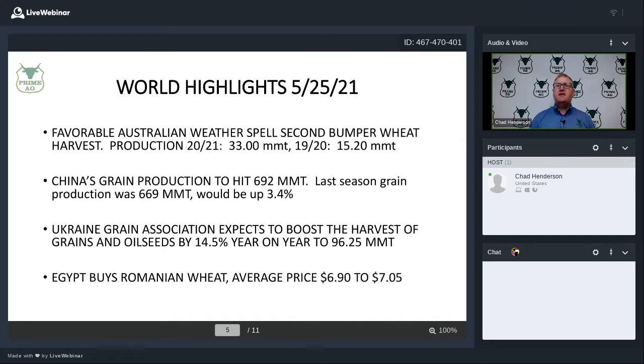This is a news headline, and they're expecting another bumper harvest. Last year, they raised 33 million metric tons of wheat. The previous year, they had a drought, and they only raised 15 million metric tons of wheat. They're talking about increased acreage in Australia and a favorable start to the year. Again, Australia is responding to the world's higher prices.